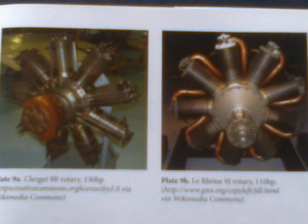mounted its 8-foot 6-inch 2-blade wood propeller on the crankcase extension, and both spun around clockwise when viewed from the cockpit.